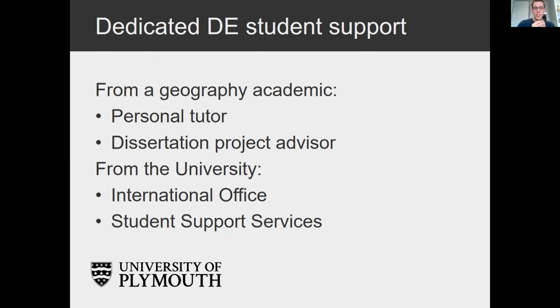There's lots of dedicated support for all of our students, international students, direct entry, as well as all of our students on our degree programmes. Every student's allocated a personal tutor, so a geography lecturer and academic, to guide them through their three plus years at Plymouth, as well as dedicated dissertation project advisor in the final year. So lots of opportunities for one-to-one support and guidance for all of our students on our programmes. And then as well as from the university, we have dedicated central support for international students from the international office, as well as from our student support services.